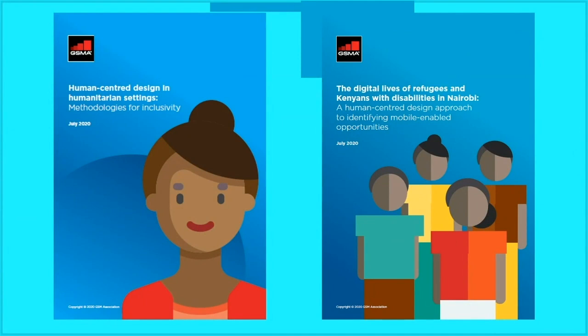So along the way, we needed to shape and adapt the research tools to make them accessible, and we documented that process so it could be used in the wider sector. The second research piece that we put out is called The Digital Lives of Refugees and Kenyans with Disabilities in Nairobi, and that documented the research findings.